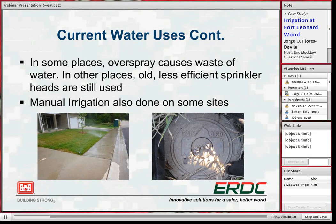In certain places, like in the picture on your right-hand side, some of the sprinkler units are just old. They're old systems and they're not as efficient as the new systems that are coming out. On your left, this is a residential area where there's heavy overspray. There's a lot of water wasted. Most of the water being used for irrigation is really irrigating the sidewalk, which is obviously not the purpose of those sprinklers. And also manual irrigation is done in several places along the installation.